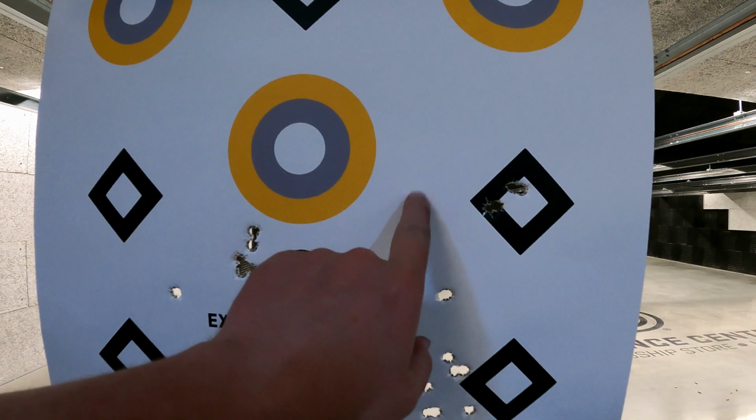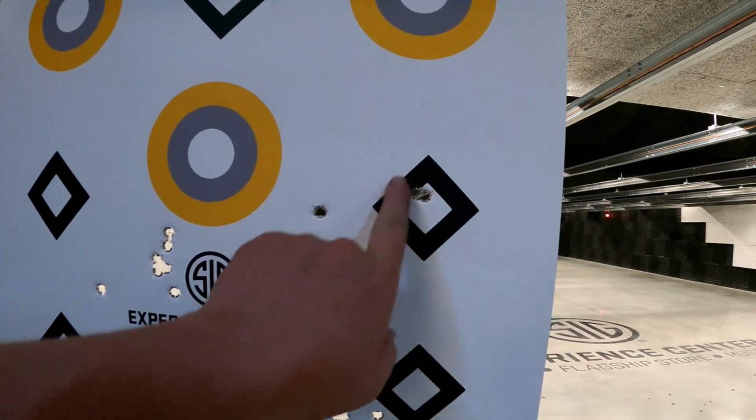I pulled the first shot, not good, but the next four are right there, which is a big improvement for me because I wasn't that good with pistols. Still not that good, but a lot of improvements. It was awesome to get some range time here. Really nice for these guys to let me come by. Really appreciate that. So let's pack up and we're out of here.